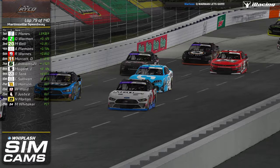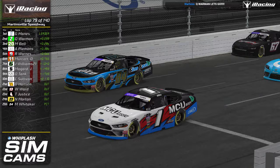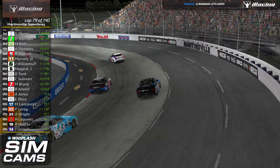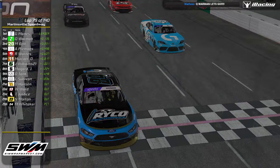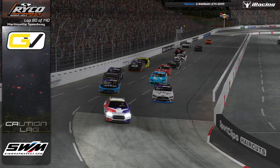So the field will line up behind the pace car once again, as we get set to go racing here at Martinsville in a few moments' time. As they work their way, should we get the one to go this time? I think the answer is going to be yes. Oh, yeah. One to go. They were all pretty antsy already, trying to get too wide there. Usually you can tell.